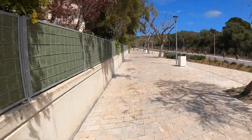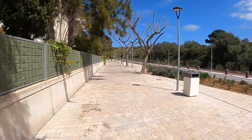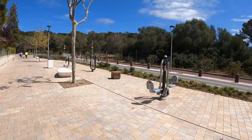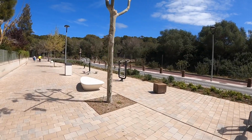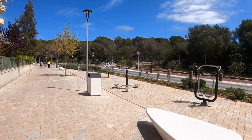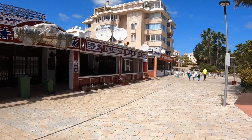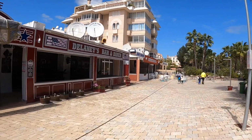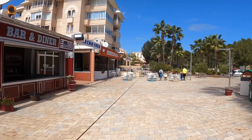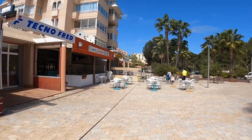I can imagine in the summer there'll be loads of people doing this walk. And then you've got all these outside gyms to play on. It's something different, isn't it? So this is the first set of pubs we come across, and the only one that's open is that little one for the locals down the end. So at least there is something just in this little part, isn't there?